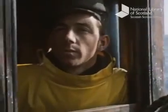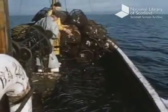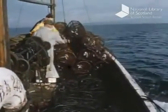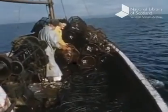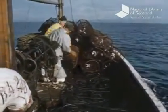The skipper has decided to shoot the creels. The boat does not stop, and one by one the creels go over the side. They must be shot in the right order and just at the right moment, otherwise the rope will become knotted and the creels may be damaged.